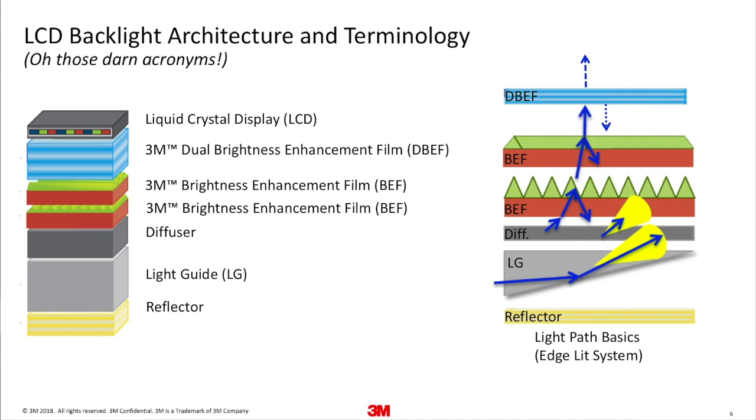So if you look at the path that light takes, typically you'd have LEDs that would inject light into the light guide. That light would leave the light guide at a very steep angle. The diffuser would turn that light slightly up towards the axial viewer and broaden it. That light then enters the BEF, which again refracts it even further towards the viewer and constrains it to a narrow view angle so that it's bright on axis.